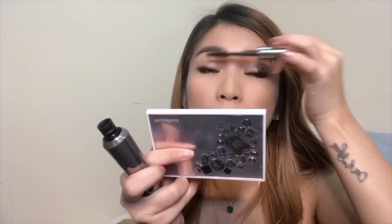And then, I'm going to use this Benefit They Are Real mascara. And then, our lower lash line. This is how it looks like. Proceed with my next favorite part, yung aking cheeks.